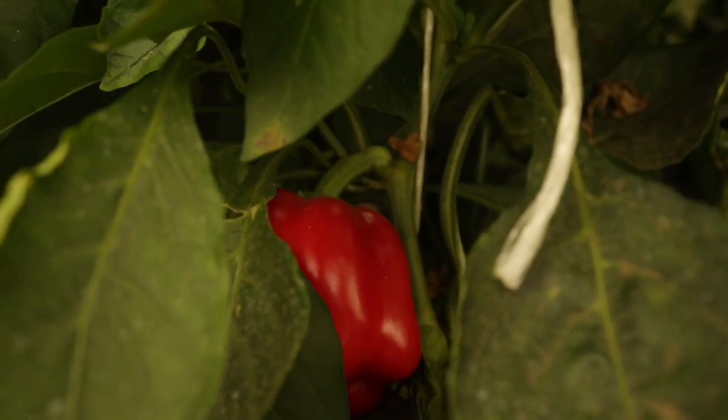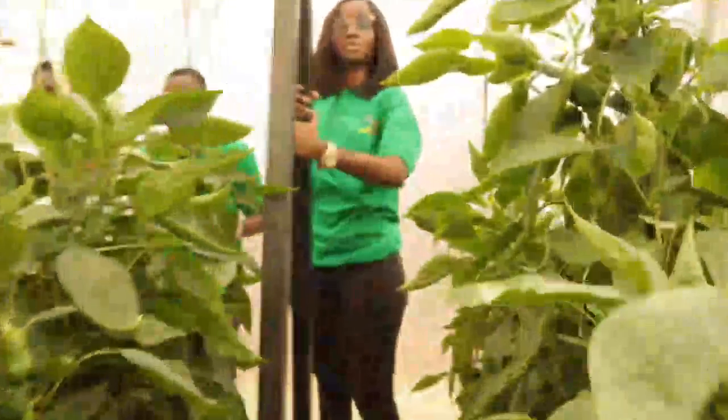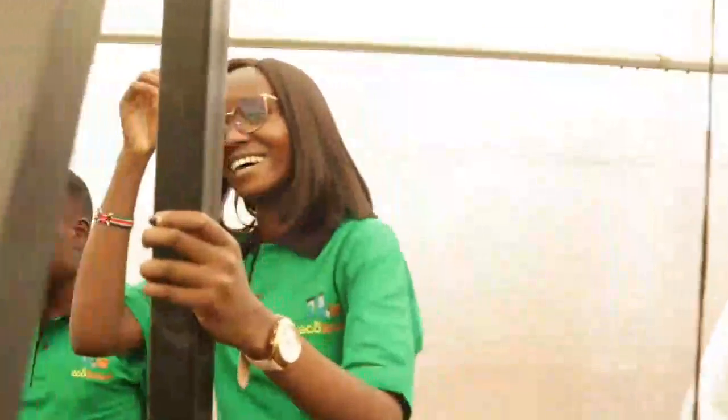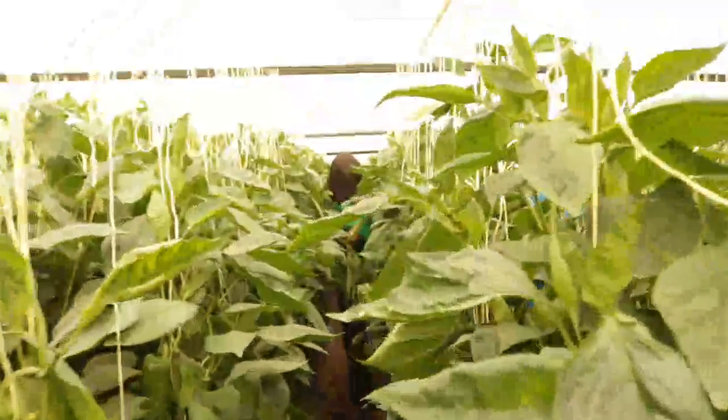Has he taken the entire view? I think if he stands here, he can have a good view of the canopy. So we just completed hand pollination. Yeah, and then it's fun actually. Maybe you can stand here, you can see everything there, the canopy of the greenhouse.